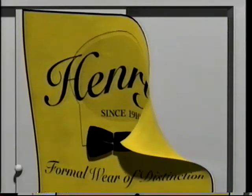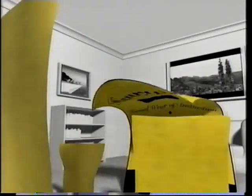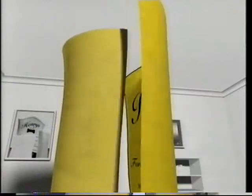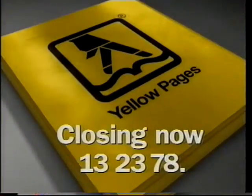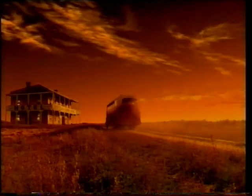Now's the time to get your ad ready for work. The Yellow Pages are closing now. Call 1-3-2-3-7-8.